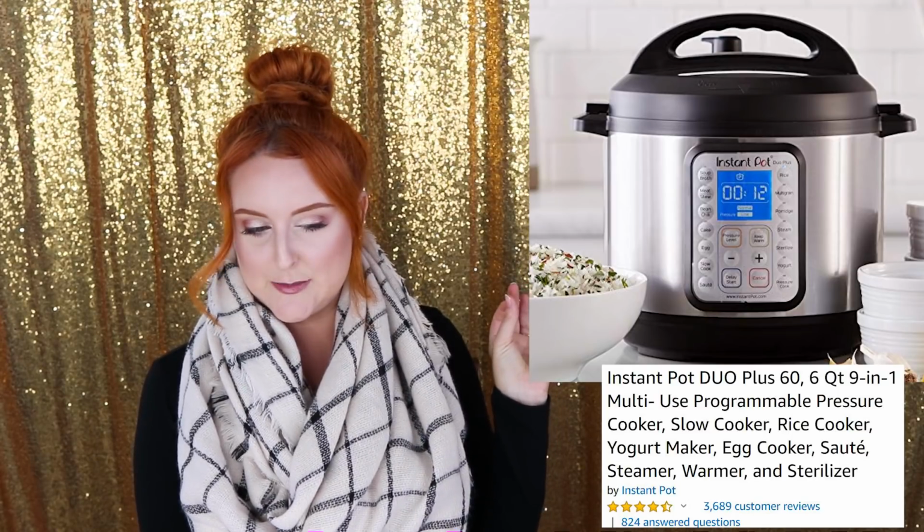But since we're going through my purchase history, the Instant Pot we purchased is the Instant Pot Duo Plus, and it's the 6-quart one. It came really fast and I knew that I could return it. I just order everything on Amazon, you guys. So the Instant Pot, I feel like it doesn't need any explanation.